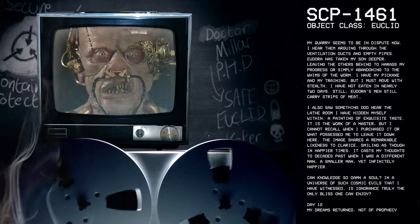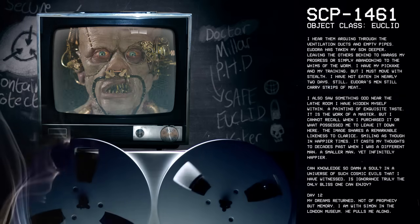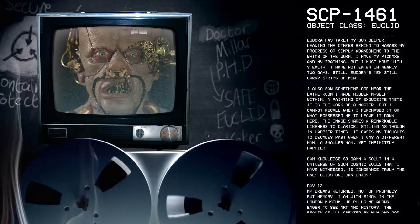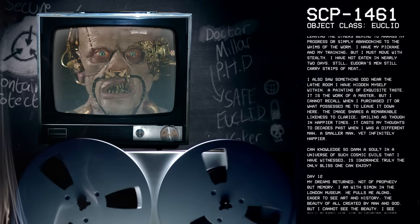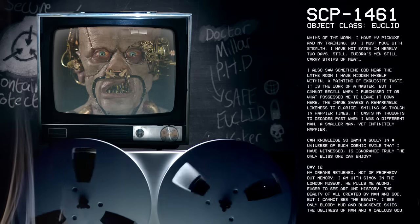The image shares a remarkable likeness to Clarice, smiling as though in happier times. It casts my thoughts to decades past, when I was a different man, a smaller man, yet infinitely happier. Can knowledge so damn a soul? In a universe of such cosmic evils that I have witnessed, is ignorance truly the only bliss one can enjoy?